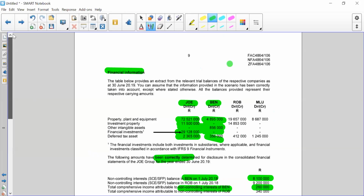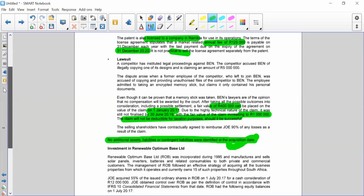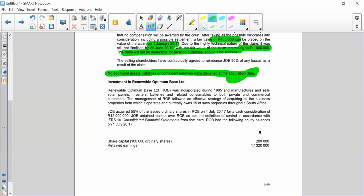So the next part that I want to look at is specifically the information relating to Rob. Okay, so we'll do this one in blue. They say Renewable Optimum Base Limited, Rob, incorporated in 1995, manufactures and sells solar panels, inverters and batteries and related consumables to both private and commercial customers.